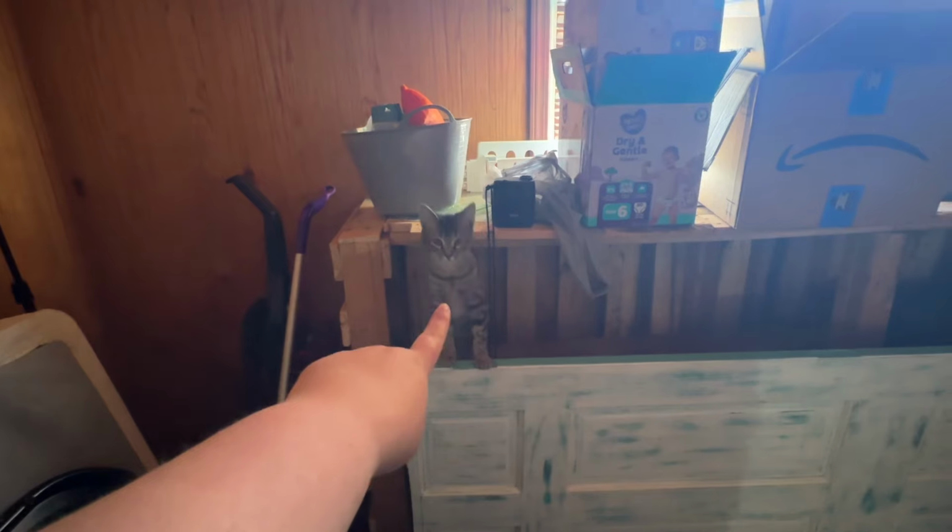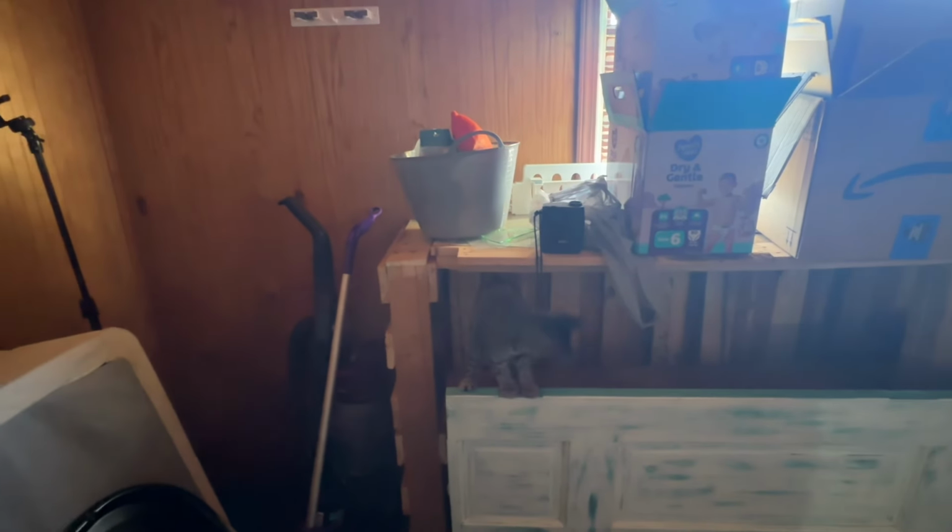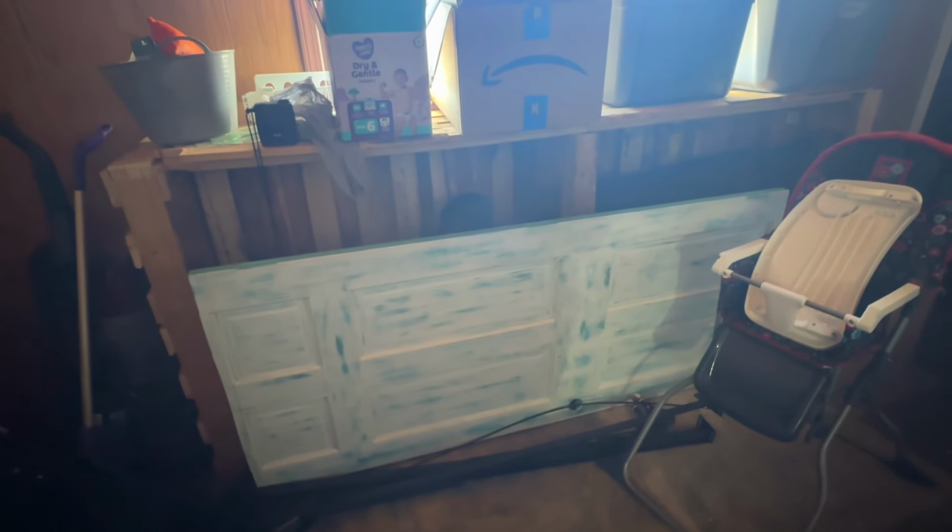Roxy, she stays though. We're not going to throw her away. My Swiffer, and this is the door that came out of my office that I really don't know what I'm going to do with, but the brackets are still on it, so I think I'm going to be able to use the brackets.